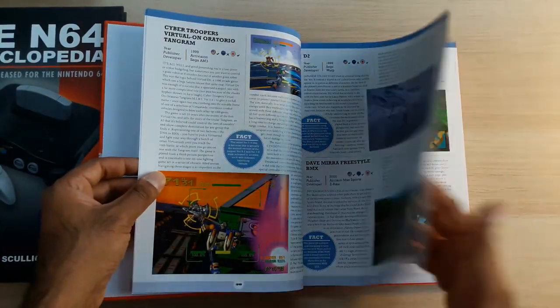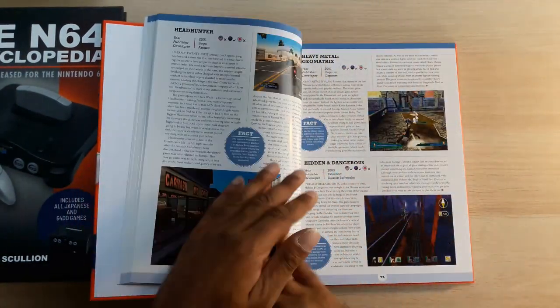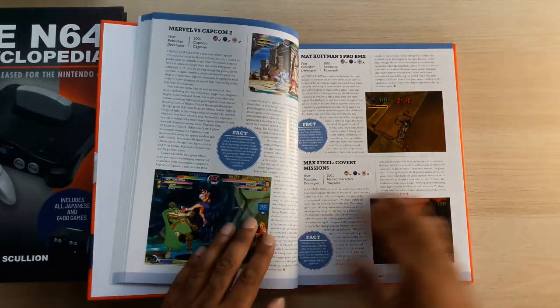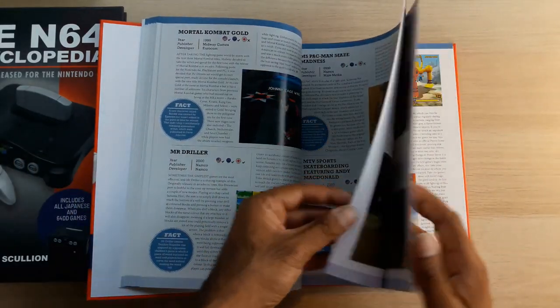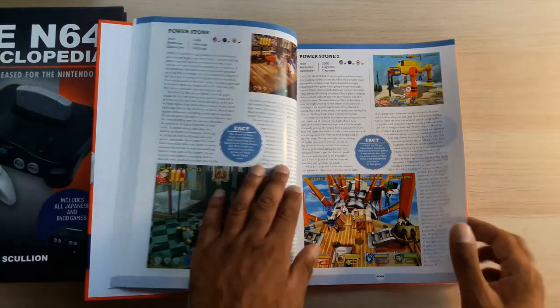I've got a bunch of Dreamcast games, but I've no doubt there are loads that I don't know about, or I've forgotten, or I've missed out. And so I'm really looking forward to going through this in exhaustive detail. Again, it looks like there's quite a lot of full pages here, rather than the quarter pages we were seeing over here. I think that's simply because there are fewer games and there's more time for this to breathe. Power Stone, so much fun playing this.